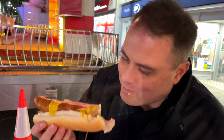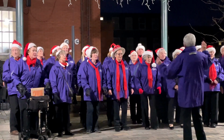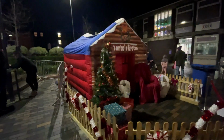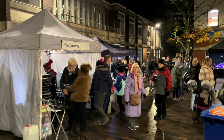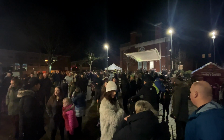Is that good, lad? The local ladies' choir. You sing it, girls. An inflatable grotto? I'm not sure about that. There were a few stalls around the square, but what was fantastic was the community feel.